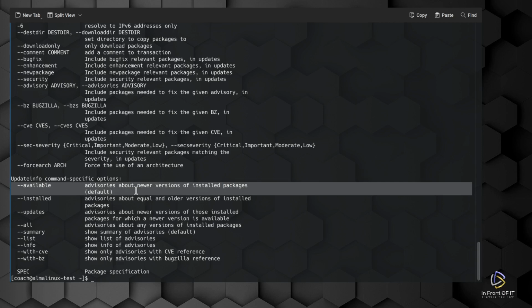of installed packages. Even though that's the default, I'm going to put it in the command anyway, but it's kind of self-explanatory there. Whatever packages you have installed, if there are updates or newer versions of them, this will show information on it, which is exactly what we're looking for. So let's go ahead and test out the command.